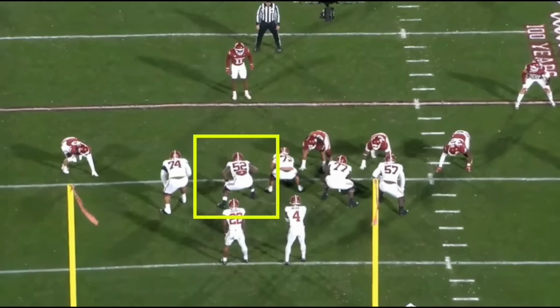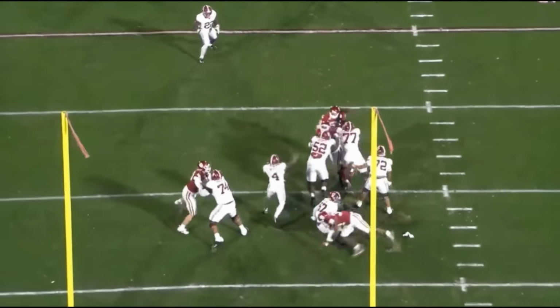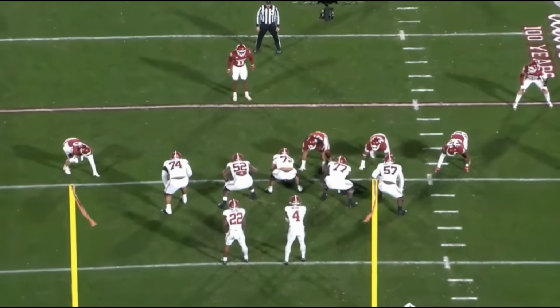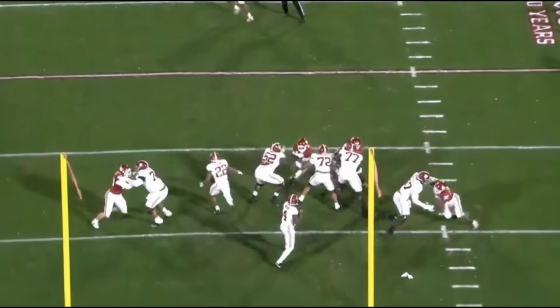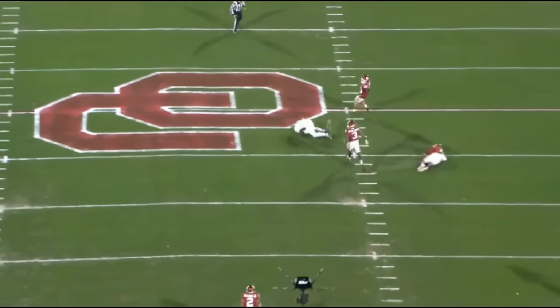Here's another nice rep by Booker. You're going to see that he's going to process the defensive line game. He's going to do a really nice job just being able to pick it up. And then, of course, he ends up getting physical, ends up taking down this defensive lineman, puts him into the dirt. Just another really nice rep to keep the quarterback clean.